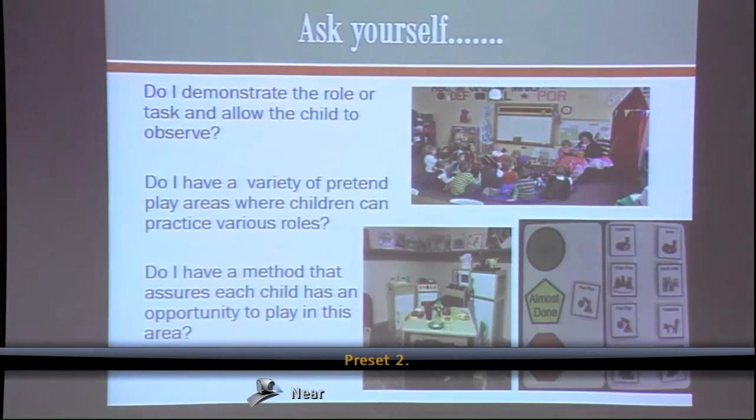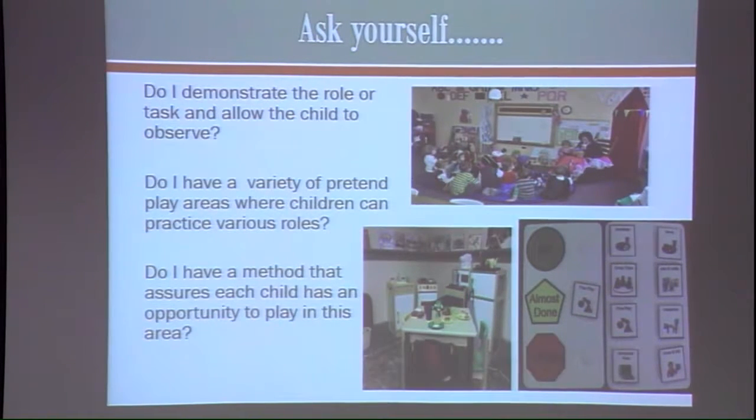They're not going to go to it naturally, but it's a great time to do some modeling with them. It's a great time to say, oh, I see you're mad, that angered you. So there's lots of good teaching in pretend play.